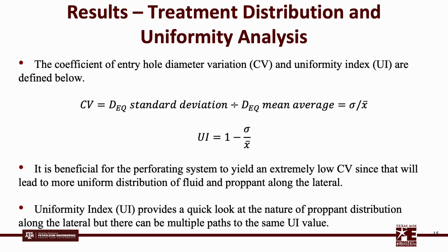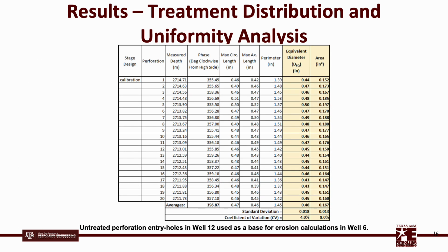The coefficient of entry hole diameter variation and uniformity index are defined below. It is beneficial for the perforating system to yield an extremely low CV. Uniformity index provides a quick look at the nature of proppant distribution along the lateral. The guidance to increase the perforation count per cluster needs to be tempered with the number of perforation clusters being treated per frac stage and the recommended limit to the initial entry hole size.